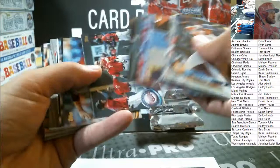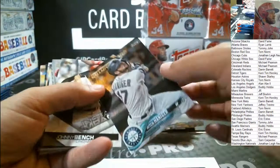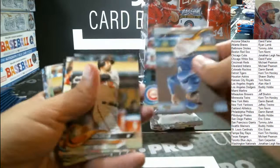Got a Carlos Carrasco for the Cleveland Indians throwback jerseys. Dwight Gooden, 35th All-Star insert. Foil card, Mitch Haniger. Johnny Bench, instant impact. And our manufactured relic team MVP, Joey Votto, going out to the Cincinnati Reds.